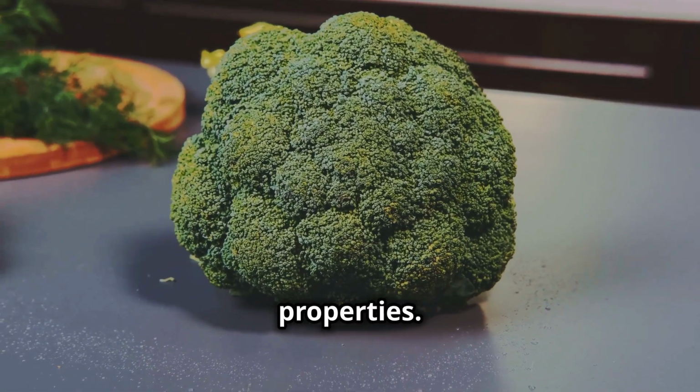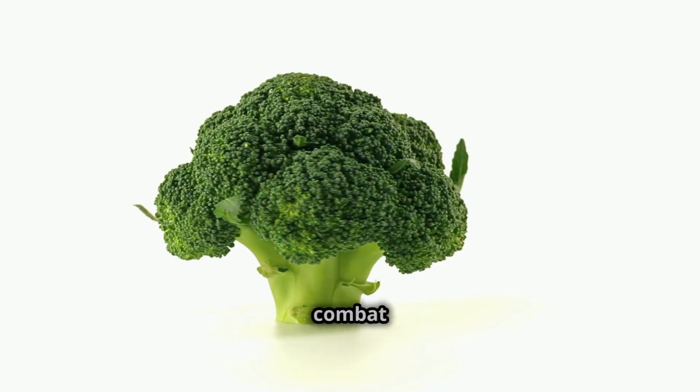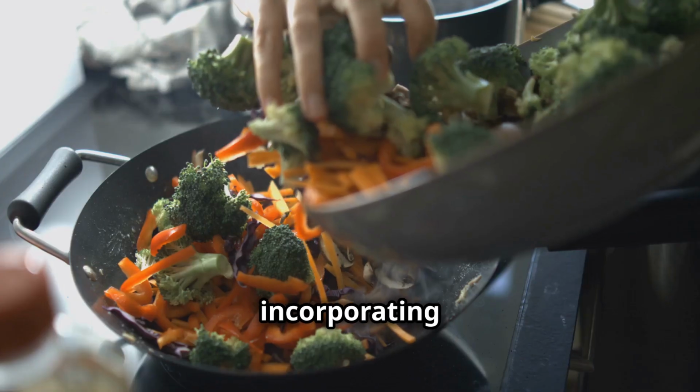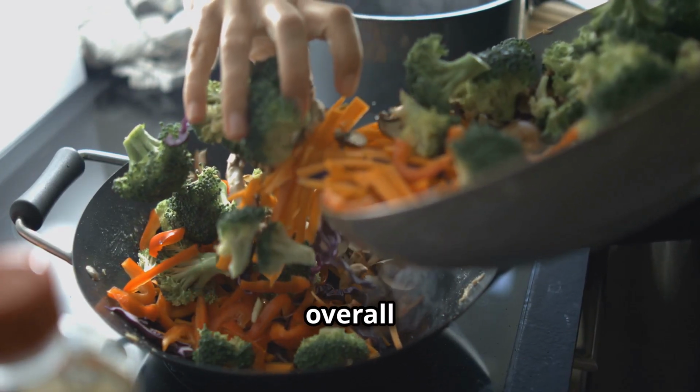In addition to its fiber content, broccoli is rich in antioxidants, including sulforaphane, which has been shown to have anti-inflammatory properties. These antioxidants are essential in diabetes management as they help combat oxidative stress, a condition that can lead to complications associated with diabetes. By incorporating broccoli into your diet, you can benefit from its protective effects on your overall health.